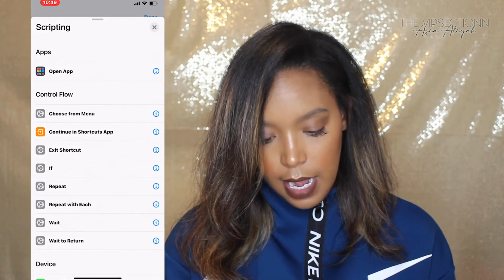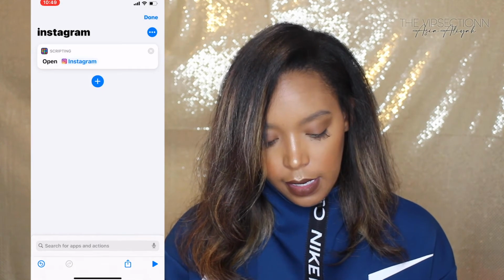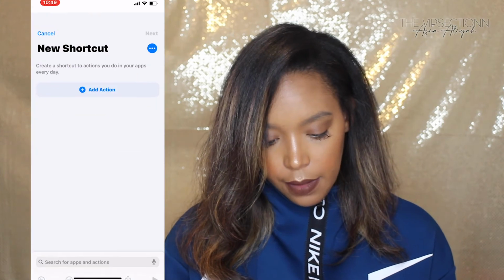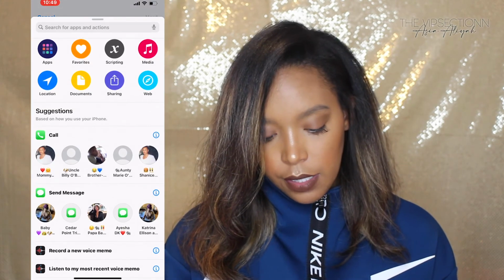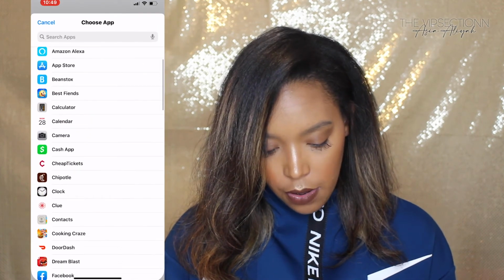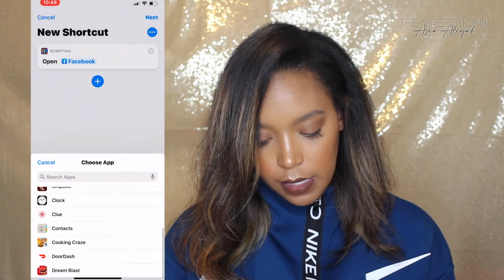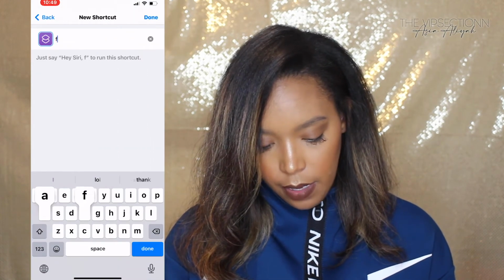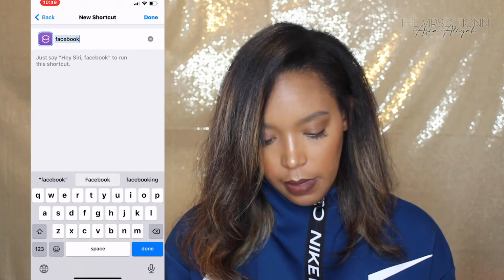Show you guys one more time. Again, go to the shortcuts app, press the little plus sign in the corner, add action, scripting, open app, choose which app you want to open. I'm gonna say Facebook next. Give it a name. Again, all lowercase to match my theme.